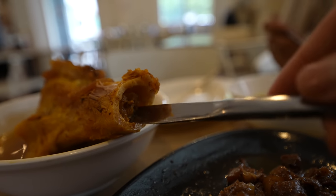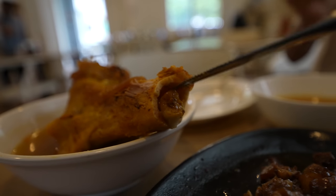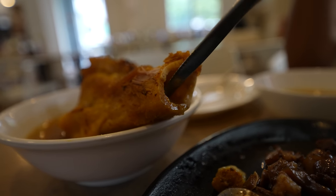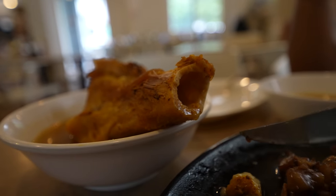Let me go in here and scoop this beautiful, beautiful bone marrow out. Wow. Wow. This is my favorite. Wow, so good, so rich, so creamy. Just melts as soon as it hits your tongue.